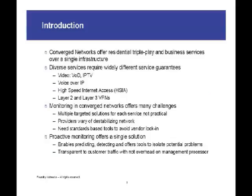So to start with, as I mentioned, the converged networks basically bring in the challenge of a lot of services that require different kind of guarantees, and the services could be voice, video, data, or layer 2 or layer 3 VPNs. Now, we can come up with targeted solutions for each and every one of them, but the whole thing becomes so unwieldy that it's not a practical approach. So we want to come up with a single solution that does not destabilize the network in any way. So it's basically transparent to the service that's being delivered, as well as standards based and doesn't get into any vendor lock-in issues.